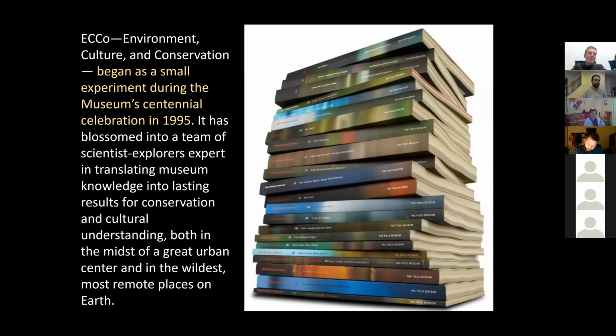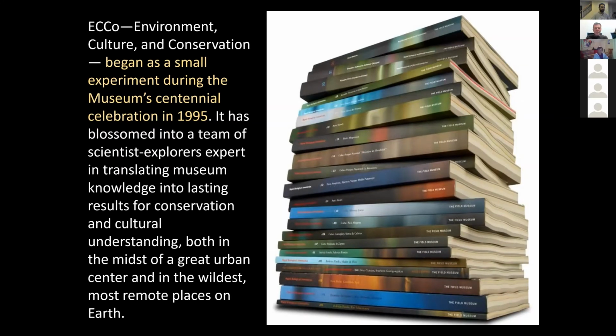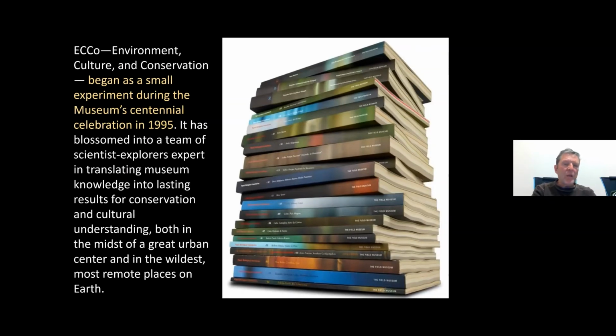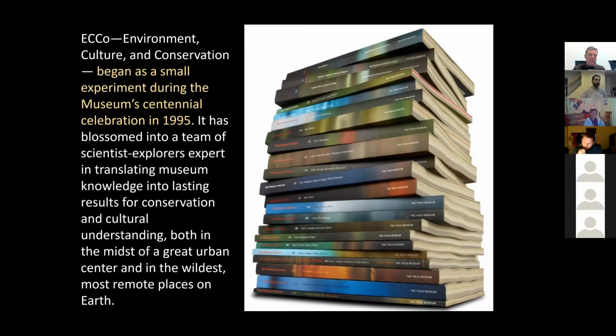And they have a program, Environment, Culture, and Conservation, which began in 1995 with a bunch of scientists, but it also includes sociologists. And they were figuring out a way of using science and sociology to preserve landscape. And they've worked mostly in Peru. They've also been to China, Cuba, Ecuador, Bolivia, and Colombia.